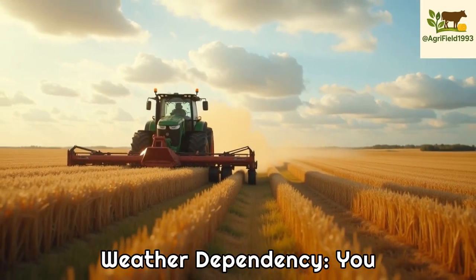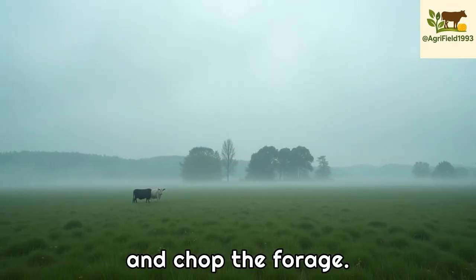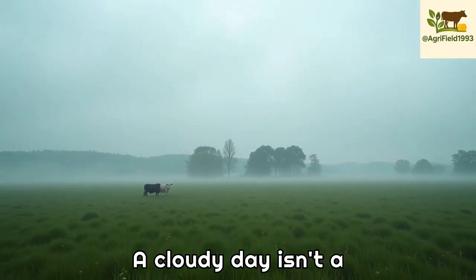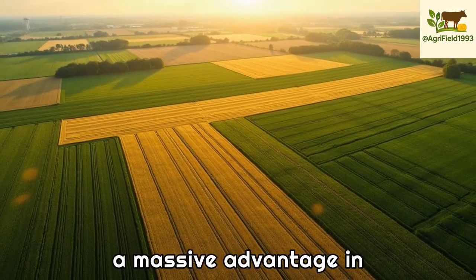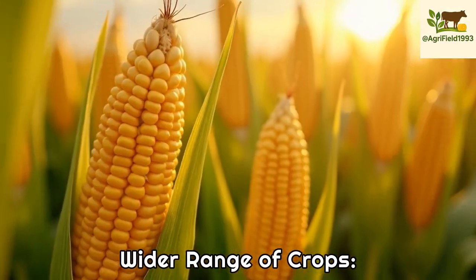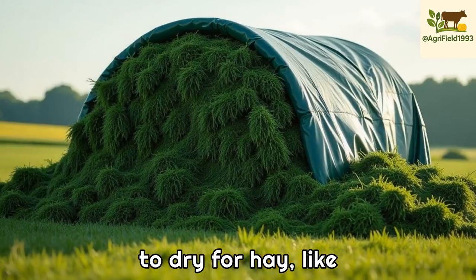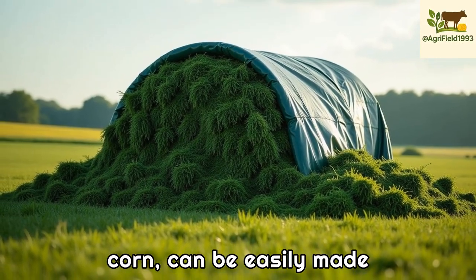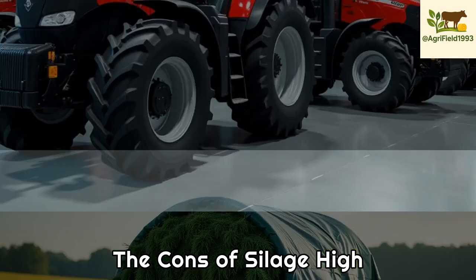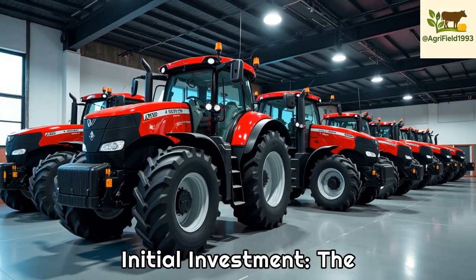Less weather dependency. You only need a short window of good weather to cut and chop the forage. A cloudy day isn't a problem, which provides a massive advantage in unpredictable climates. Wider range of crops. Many crops that are difficult to dry for hay, like corn, can be easily made into excellent silage. The cons of silage: high initial investment.